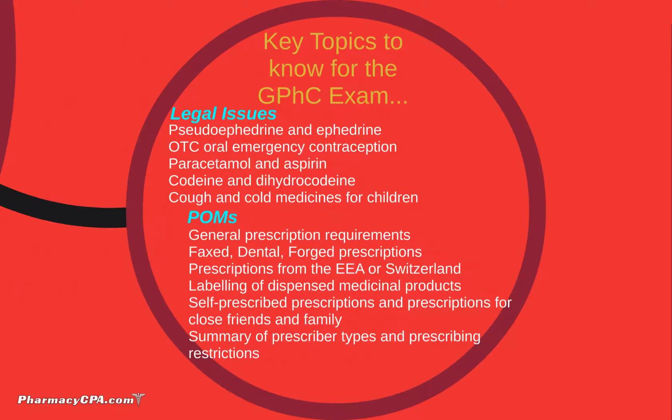So the key topics to know for the exam are, so this is a breakdown of the subsets: legal issues, pseudoephedrine and ephedrine. You've got to know, you know, what restrictions on supply do you have. You've got to know the background behind pseudoephedrine as well, and why it isn't allowed to be sold in mass quantities.